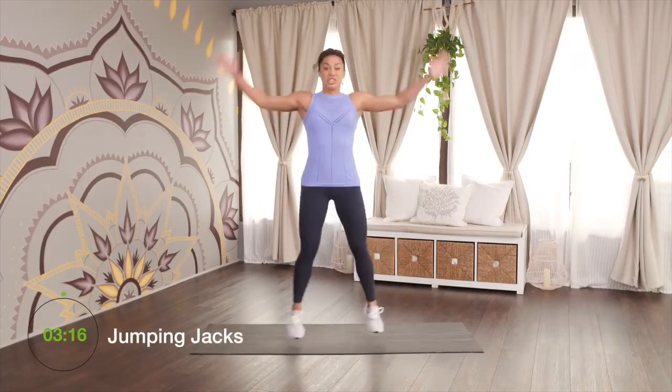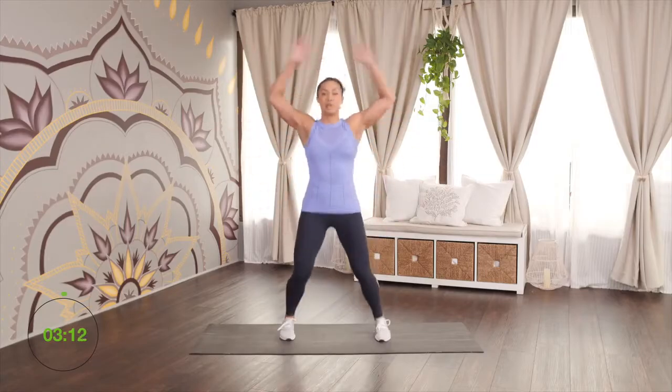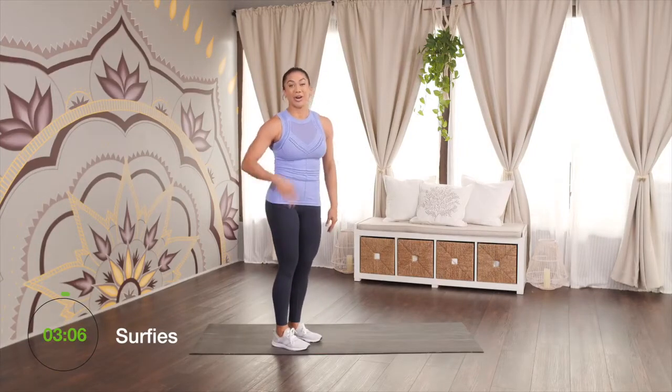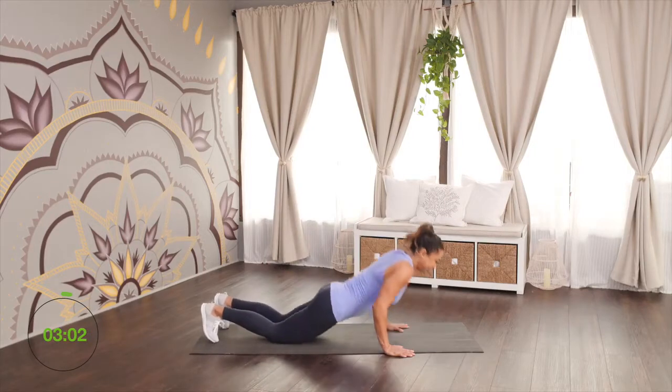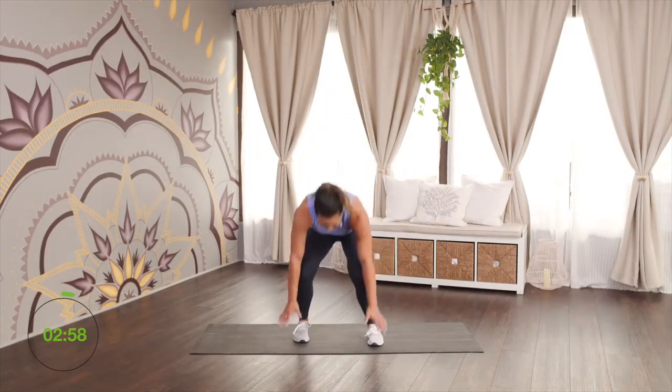We got jacks. You all know what a jack is. You can take it here. Really big movement. You can take it here. We got surfies. Is a burpee and a surfer at the same time. Burpee. Surfie. See it again one more time.